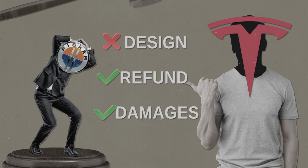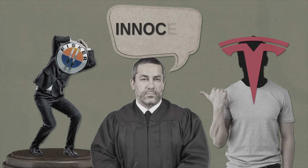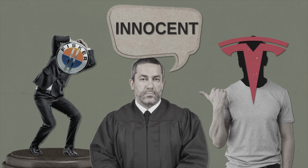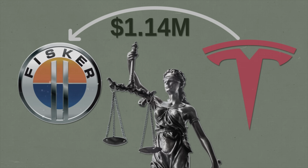In November 2008, an arbitrator ruled in favor of Fisker and found what they called overwhelming evidence that Fisker didn't do anything wrong. After that, Tesla was ordered to pay $1.14 million in legal fees and costs to Fisker. Henrik Fisker went on to found Fisker Automotive in 2007.